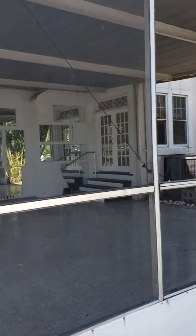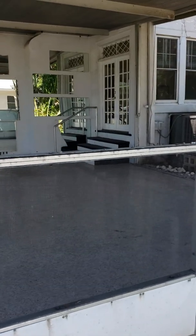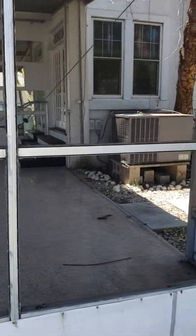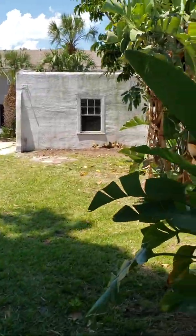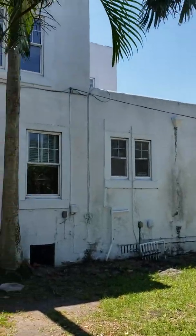This is the back view of the property right now. What I could imagine was a place for dinner parties or evening dances. Again, the house was built in the 20s. Backyard, that's our garage, side of the garage. And this is the back of the home.